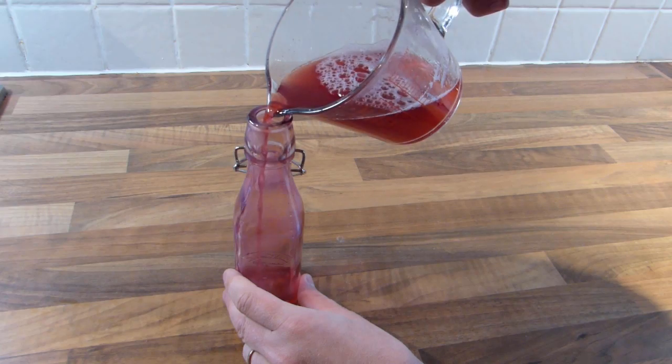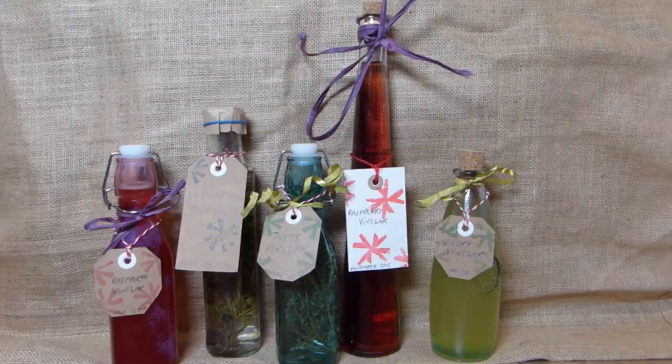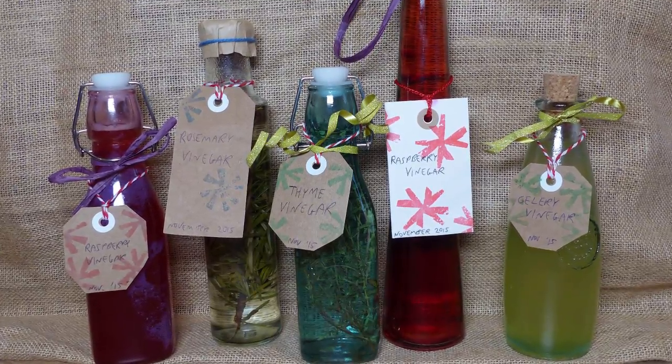Transform fresh or stored produce into beautiful gifts by making vinegars, cordials and flavoured oils. Or how about some fruit wines or sloe gin? Decorate bottles to make your culinary creations look as good as they taste. Check out our video on making flavoured vinegars. There's a link to it below.